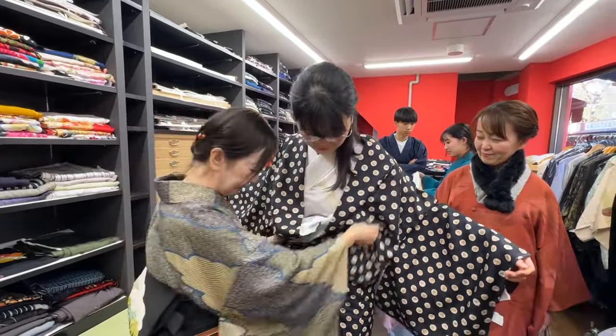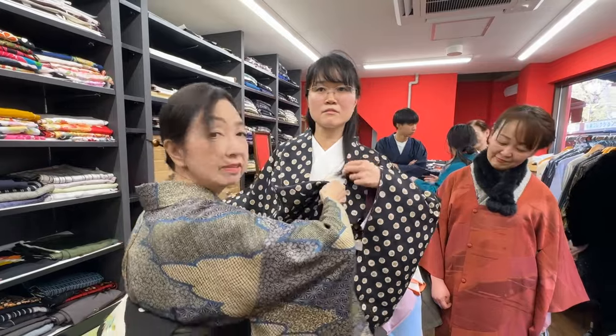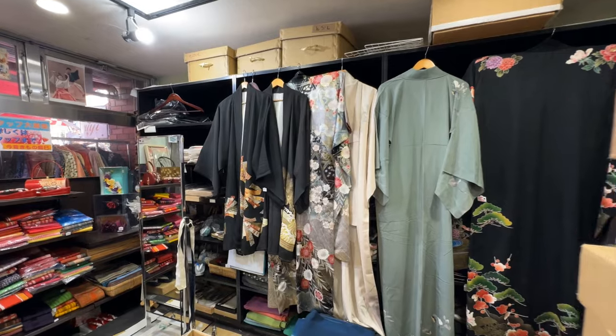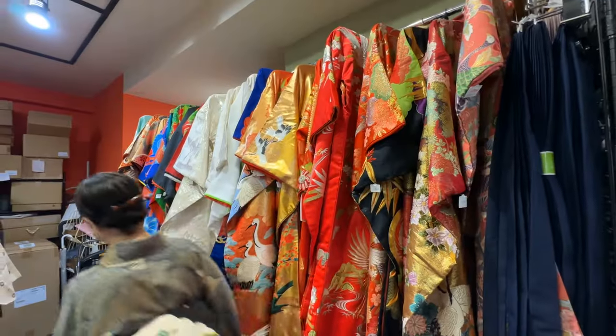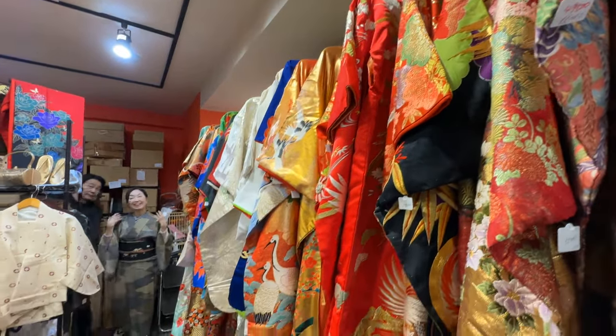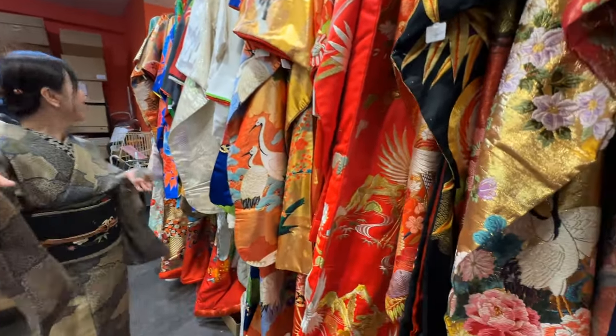Additionally, there is another favorite recycled kimono shop of mine in Tsurumi near Yokohama, and the price is super cheap. I might feature that store in the future if there are any requests. Please let me know if you're interested.